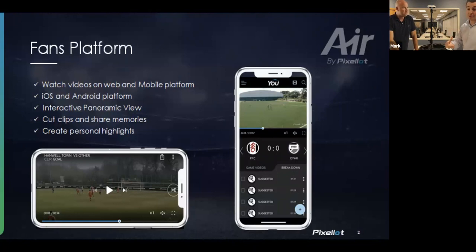The more development the players have, the more they progress, the more they'll come back, and also the more you can attract talent. I know for a fact that the top players now, when they're being scouted by clubs, actually say to the coaches, well, what have you got for me? Are you using GPS? Are you using a Pixellot video solution? Do you have this performance? They're quizzing the club. And if the club wants to attract great players, you need to be investing in technology like this.